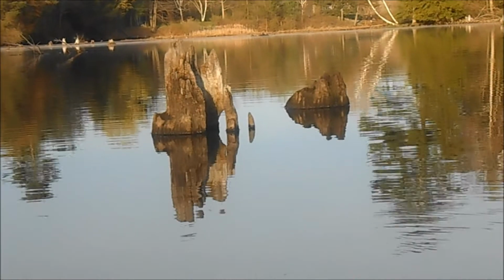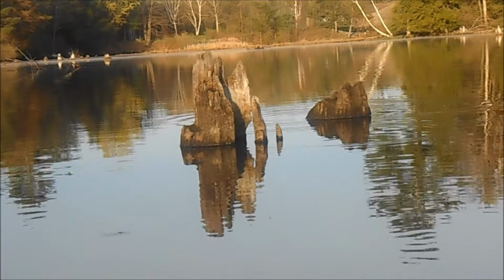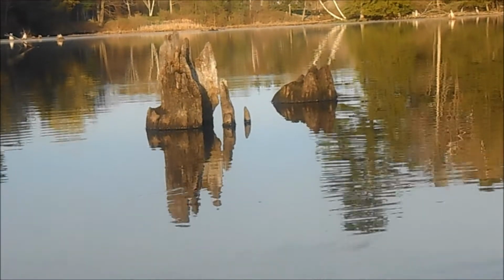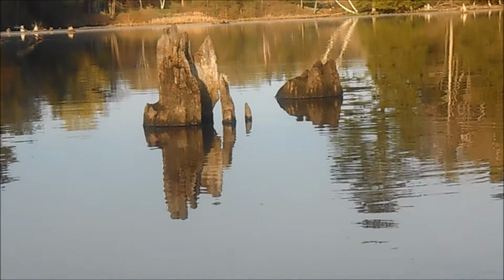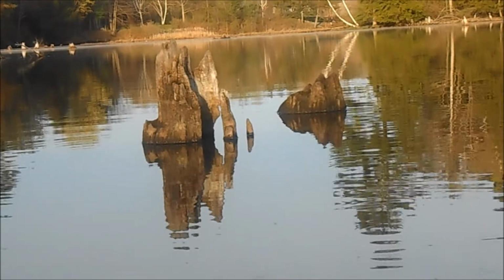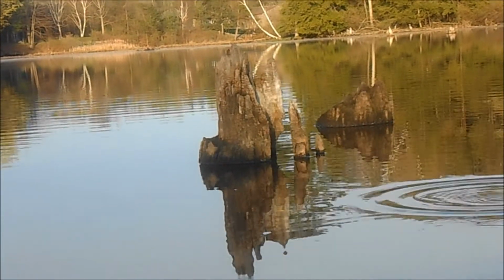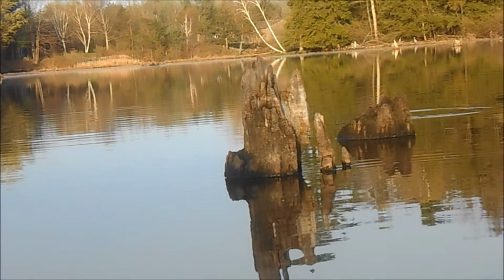Couple casts over there, we'll see what happens. Uh-oh, there we go. Oh, missed him. Oh, got my bait. Might have been just some four by that one. Heck, if I can get four off every stump, I'll have my limit in no time, because there's a lot of stumps out here.